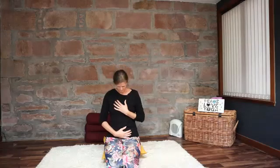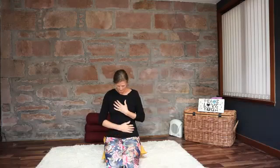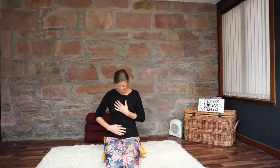And on your next exhalation, just dropping the chin down to the chest. You can give your belly a gentle stroke, a gentle rub, letting your baby know you're right there. And then releasing both hands, leaving the chin down towards the chest. Either keeping the eyes open or closed, whichever feels best. You can inhale once more, taking your head back to the upright. And exhaling, dropping the chin to the chest.